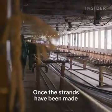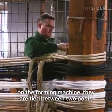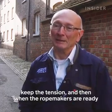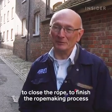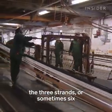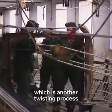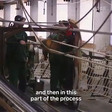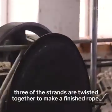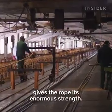Once the strands have been made on the forming machine, they are tied between two posts, one at each end of the rope walk, to stop them from unravelling and keep the tension. And then when the rope makers are ready to close the rope to finish the rope making process, the 3 strands, or sometimes 6, are transferred onto the rope making machine, which is another twisting process. And then in this part of the process, 3 of the strands are twisted together to make a finished rope. This constant twisting process gives the rope its enormous strength.